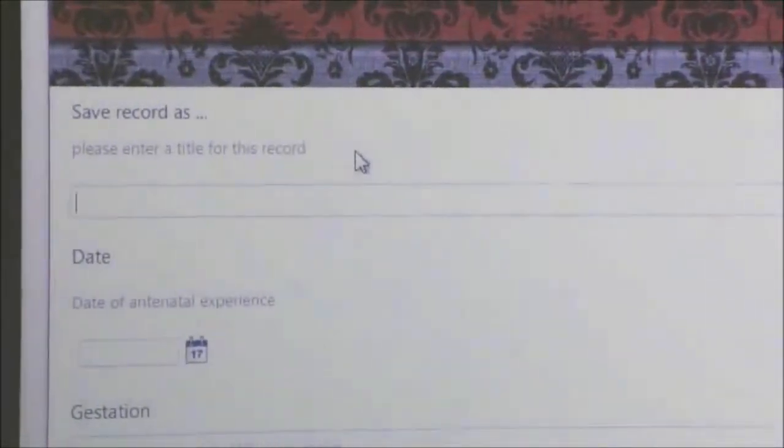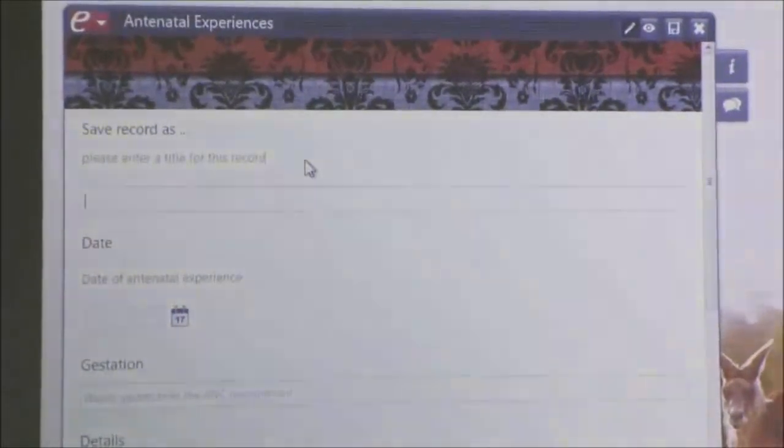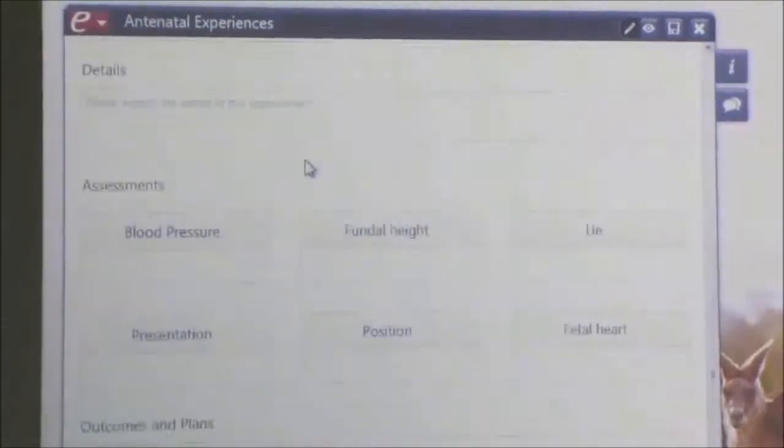So whichever course you're running, you make a template for whatever you want your students to submit. You are in control of that aspect. Okay, so the same thing: day, gestation, what happens at the appointment. You can see there that we've got somewhere for the student to record their blood pressure, the fundal height, the lie of the baby, that sort of thing.